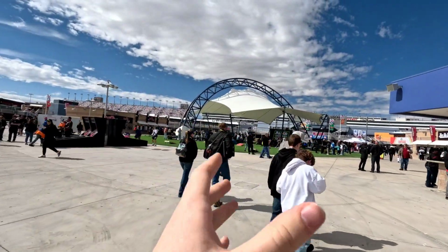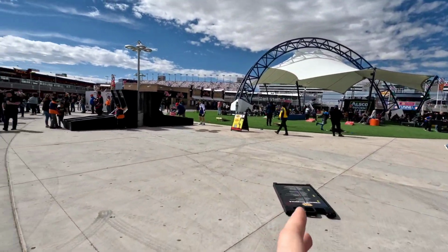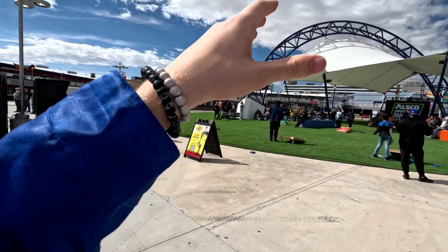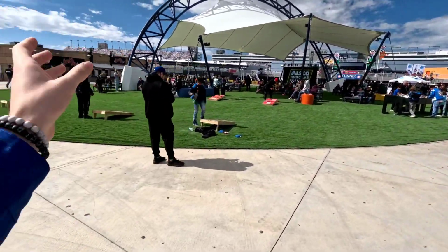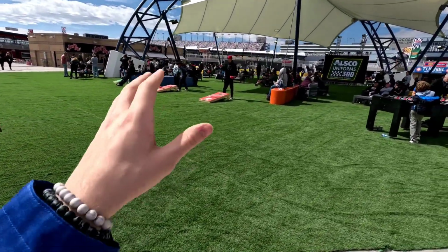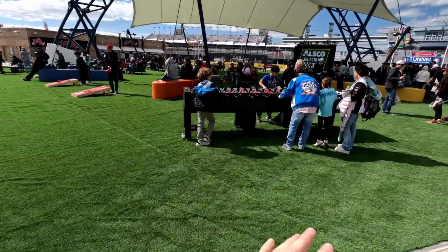So that is the Neon Garage area. That used to be a stage, now it's a relax zone. There's a stage over there. You have skee ball here, you have beanbag toss, cornhole, you have foosball table, you have air hockey over on the other side of that. There's a lot of stuff that you can do here in the Neon Garage. This is all different from when I was last down here, but it is still real cool.